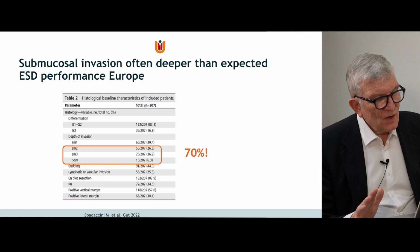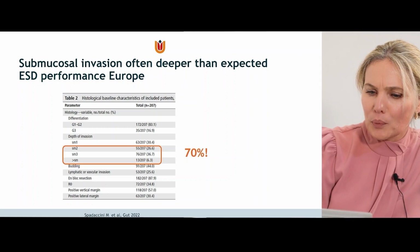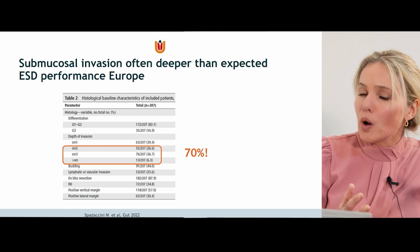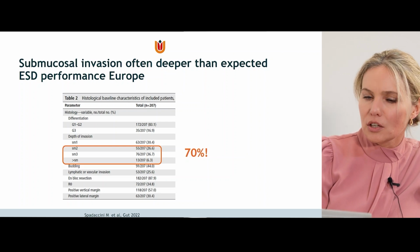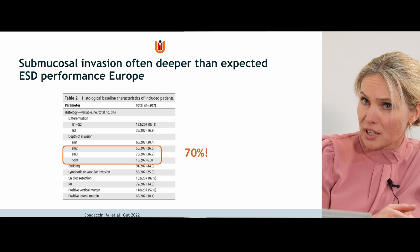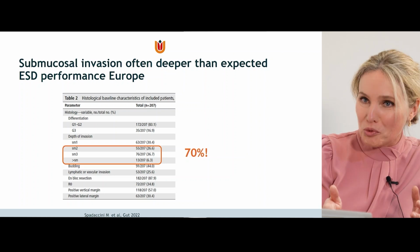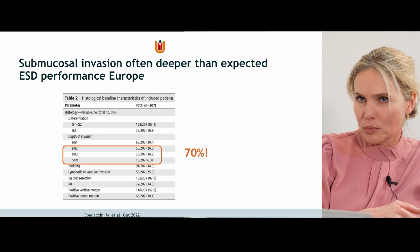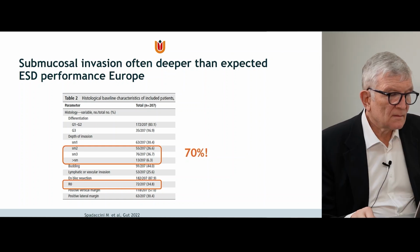Right. You say submucosal invasion is often deeper, as we can see on this slide. And yes, this shows 70% SM2 and more. This was a study where they analyzed non-curative ESD for cancers, and they had over 200 lesions that were non-curative ESD for a cancer, and then they looked at what the reason was for being non-curative. And you see already here that 70% of all those cases of ESD, and I think those ESDs were performed for the suspicion of superficial invasive cancer, otherwise you maybe wouldn't start ESD. And even then you see 70% deeper invasive lesions. And if you look further, the R0 resection rate in this study was 35%.